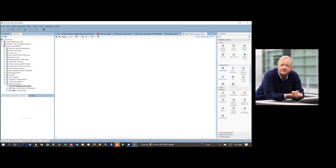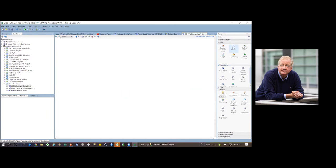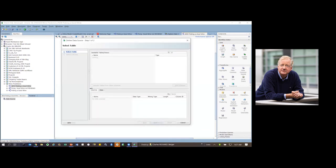Over here, I have these floating windows that keep getting in the way. I have these workflows. Now, what I'm going to try and do is build this. But I'm not going to build the whole thing because I'm going to have to wait for everything to run. So I'm going to go back to the beginning and show you just how you get started. I'm going to click on these components over here, and I drag that over to here. And I say, I need some data. Well, it's going to look at all the data that I, Charlie Berger, data scientist, have access to.